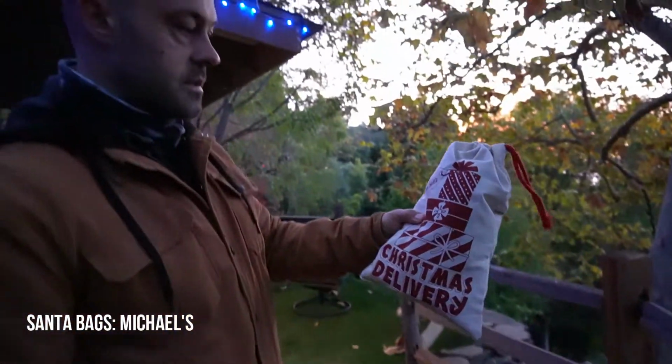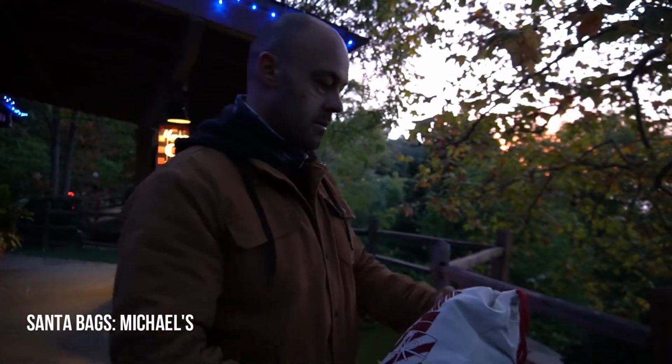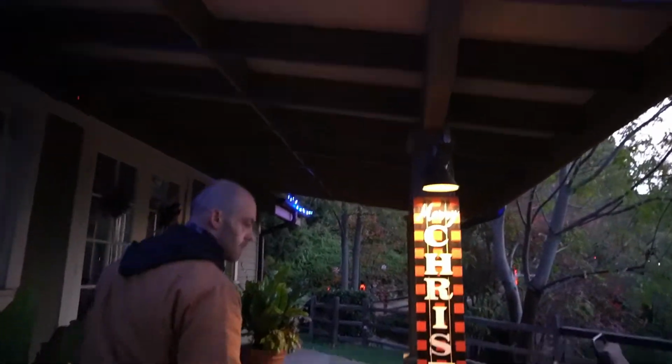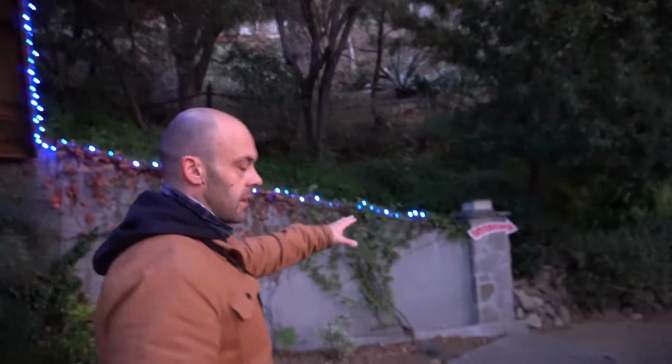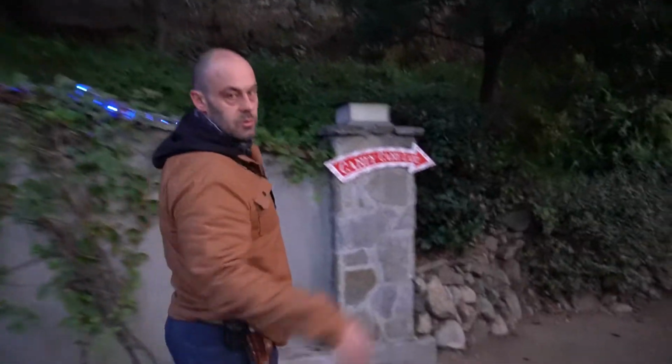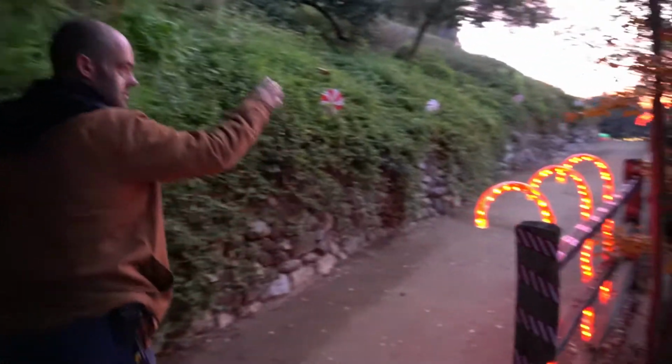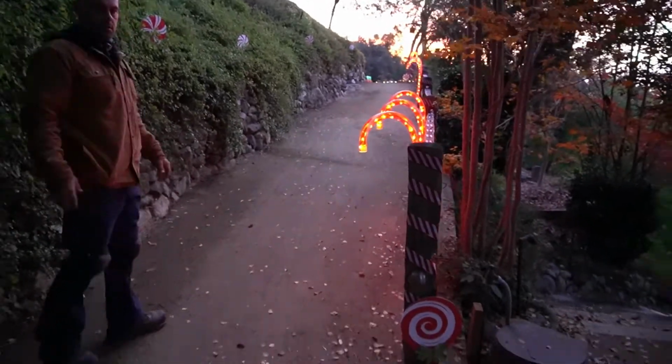Filled these with leaves. Plenty of leaves in this yard, so we're able to fill these up nice, and just dump them out and throw them away when we're done. Here we got Candy Cane Lane. This is one of my favorite spots right here. I did want to add some more lights, but we're gonna leave it like this this year.